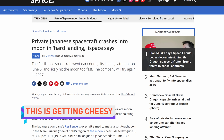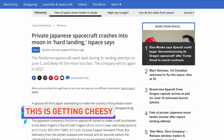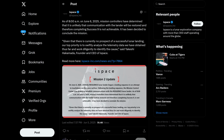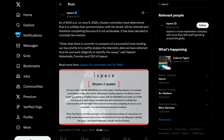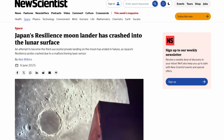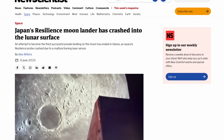That's my wife's job. Another private lander has made it to the moon only to fail to stick the landing. But it's a lander, it had one job. Can we get some cats designing the next one? All right. Anyway, Japanese company iSpace said after their Resilience lander had one of its laser sensors malfunction, it crashed itself into the moon in shame.